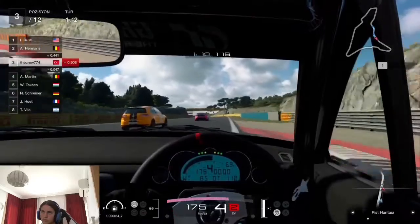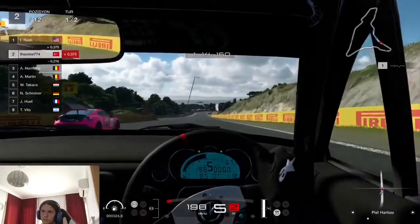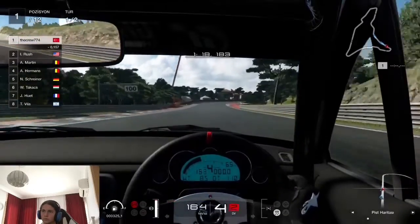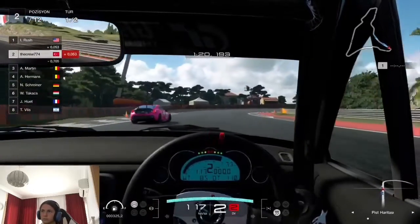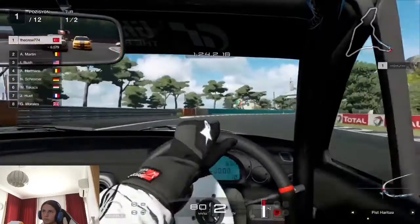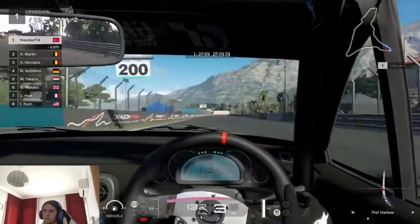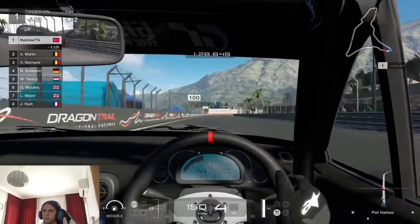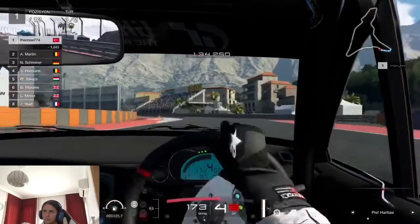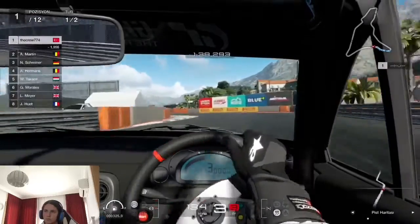And in this crazy braking zone, just look at what I just tried to do. Let's break down and he's not so clever, is he? So the second lead was easier than I thought, and then into that chicane.